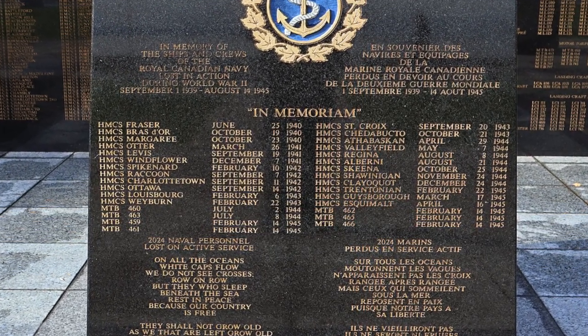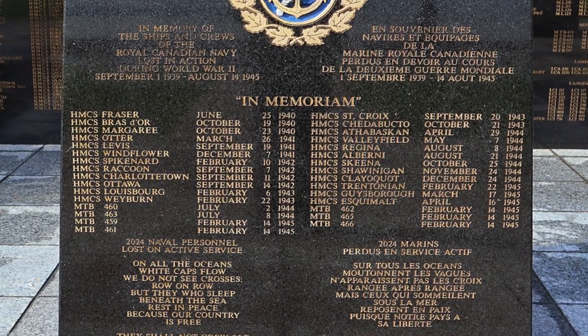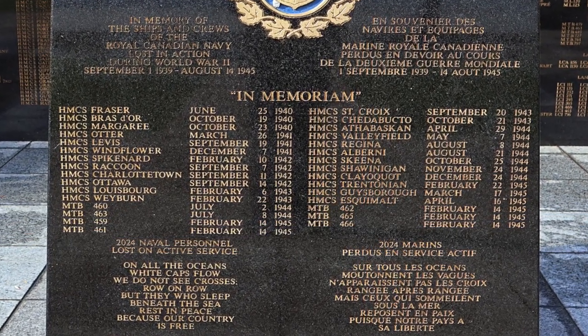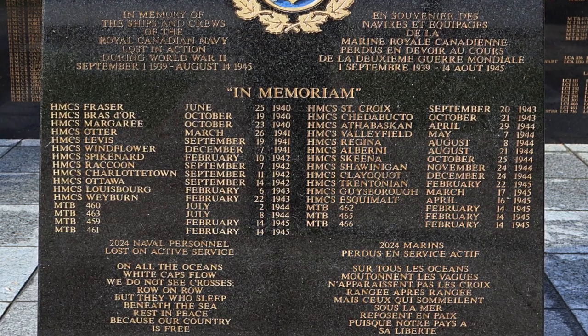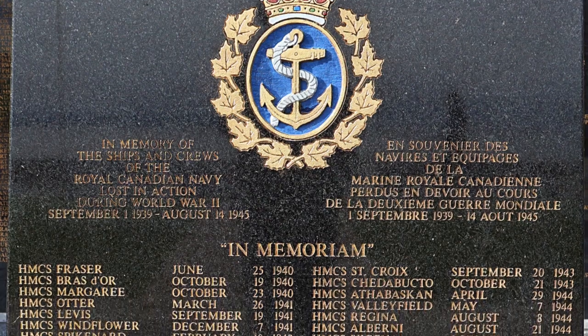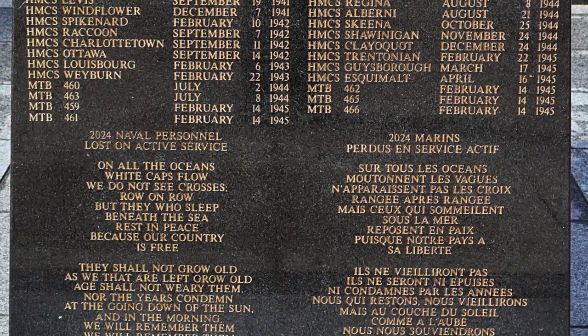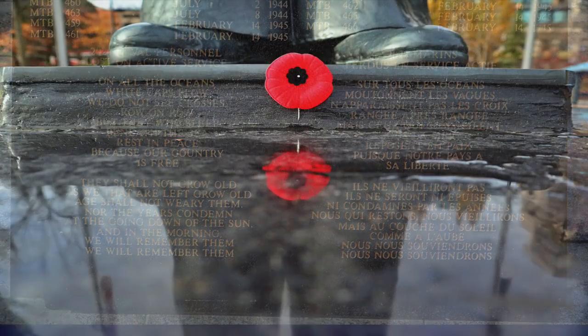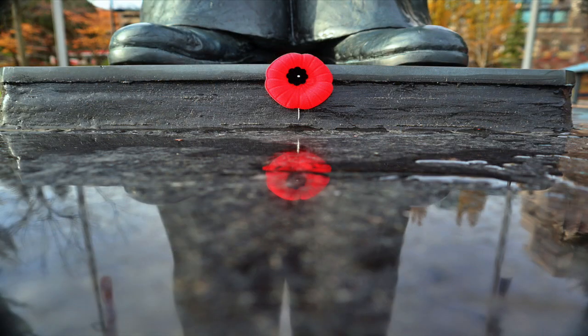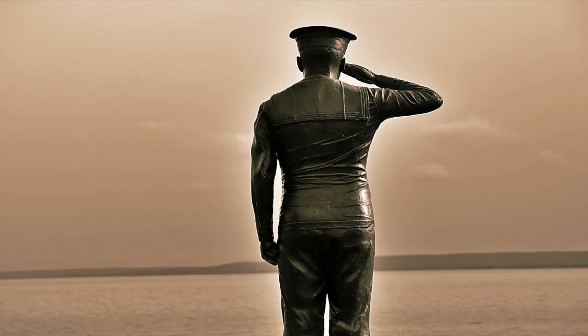The monument has 3 components. The main component is the memorial cairn listing on the front face the names of 31 warships of the Royal Canadian Navy and the date they were lost. Also shown is the lost 2,024 naval personnel and the 1,466 merchant seamen. The second component, topping the cairn, is a 6-foot bronze statue of a Canadian seaman in the rig of the day saluting his lost shipmates, titled The Salute.